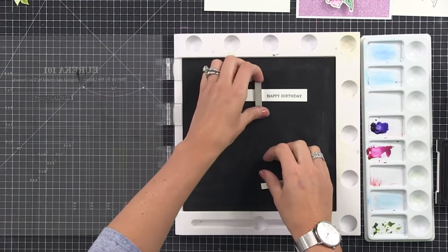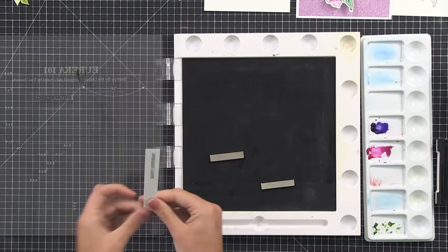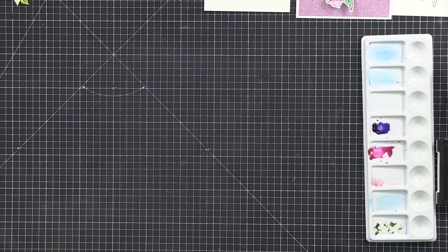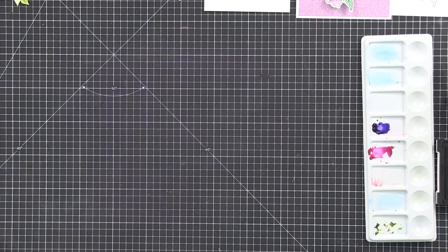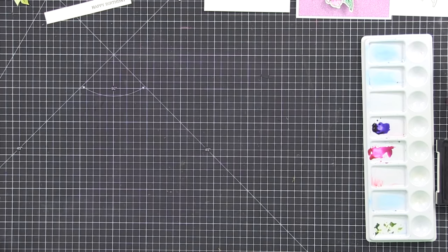There we go, I'm happy with that one. So I'll leave that in there because that'll work for my next card. So let's bring our artwork back in, see what's happening with it.